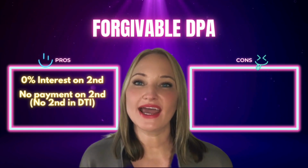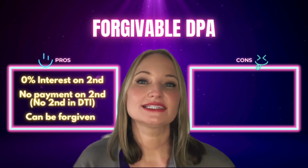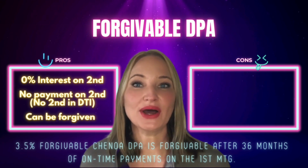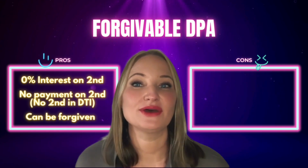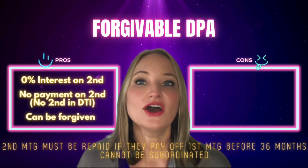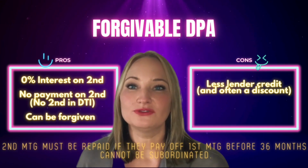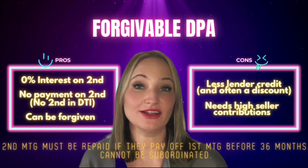With forgivable DPA, the second mortgage is forgiven after a certain number of years, which is exactly how our in-house Chenoa Fund Forgivable DPA works. With 3.5% forgivable Chenoa, the soft second is forgivable after 36 months of on-time payments on the first mortgage. These generous features do have a trade-off, which is less credit on the rate as compared with repayable DPA. And forgivable DPA will very often have discount points, so this program works best with higher seller contributions.